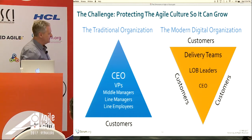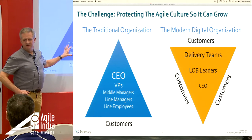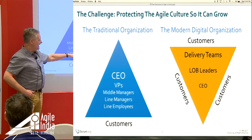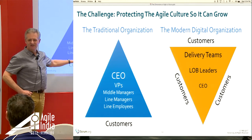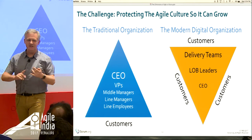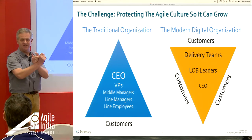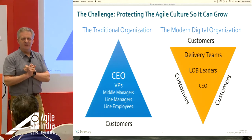You can think about the structure of the organization as being more or less inverted. In the traditional organization, you have the CEO at the top, down through line employees, and finally you get to customers. Line employees deal with customers. But in a more digital organization, you basically have customers everywhere. CEOs talk to customers. Customer support people talk to customers. People building product talk to customers. The products themselves are a major conduit for talking to customers.